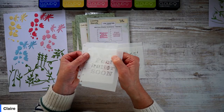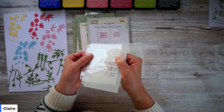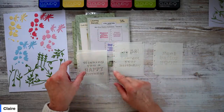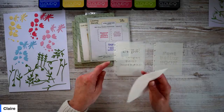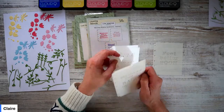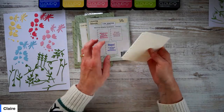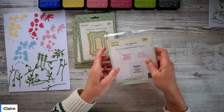So let me just show you again if I can. Really tricky, but you can see you have stencil 1 and stencil 2, so you always know where you are with these. I shall probably be using the wishing you a happy birthday, but we have really useful ones. Oops, I forgot your birthday, and feel better soon, which is a lovely one actually to pair with the flowers. So those are the stencils.